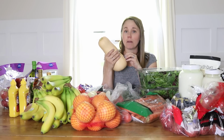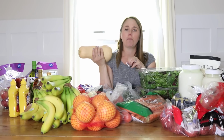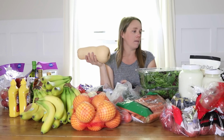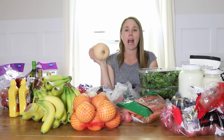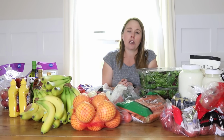Usually around the end of summer is when I'll be getting a bunch of butternut squashes in my garden. I like to plant a lot of these, and then they store really well in the basement. So I won't have to be buying these much longer. Last year I didn't garden at all because we had just moved to this new house, so we didn't get around to gardening.